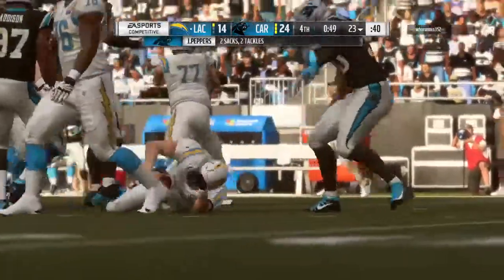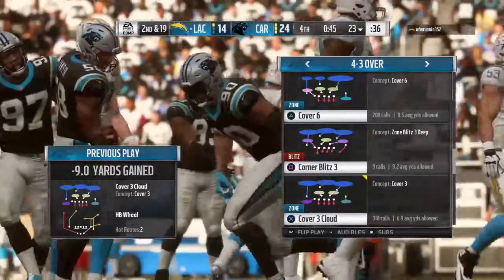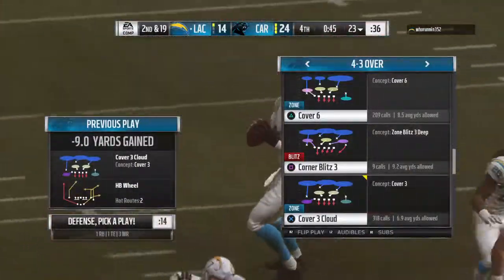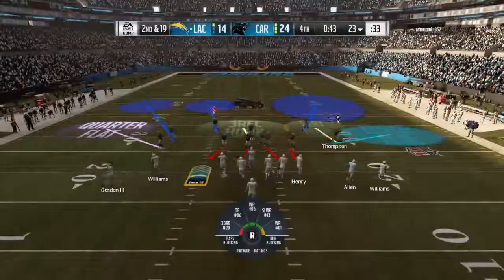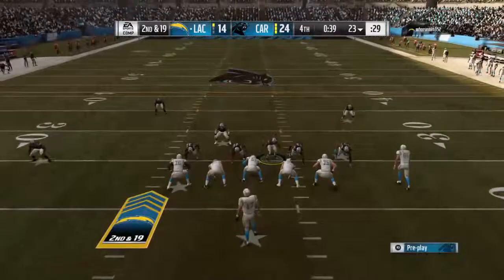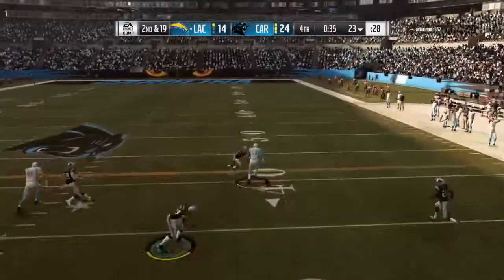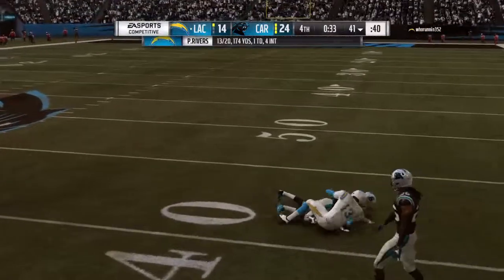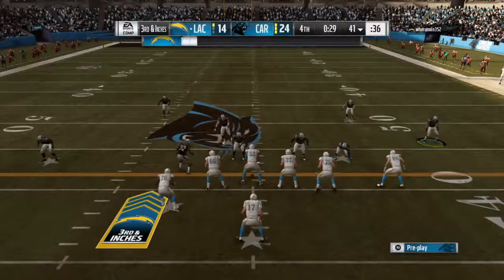Pressure comes in. He's brought down. It's a Panther sack. Julius Peppers in there to take him down, and the clock will roll. After the sack, it's second and 19, and the road gets a bit tougher from here. Now Rivers. And this is caught. First catch for Keenan Allen. A good pickup there, 18 yards as they get closer for third down.